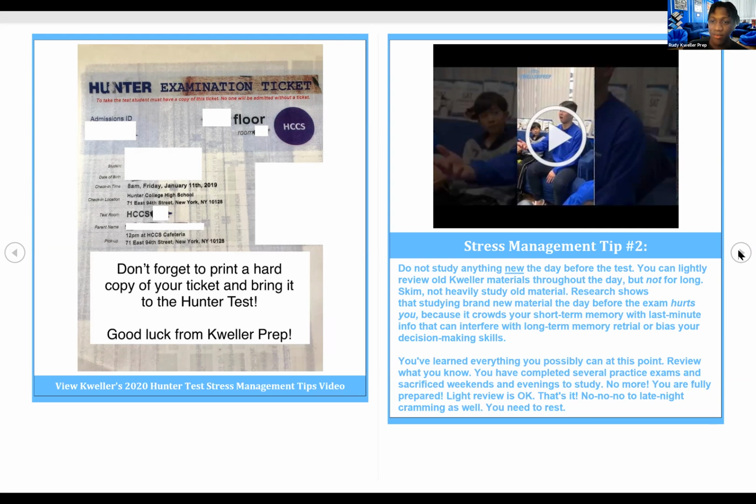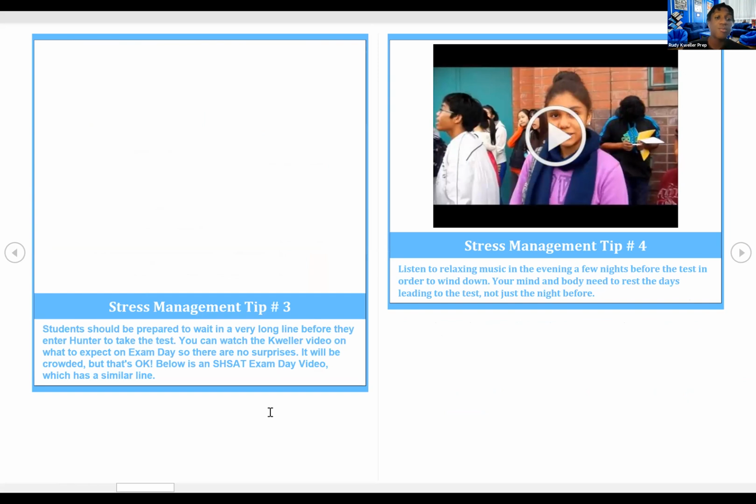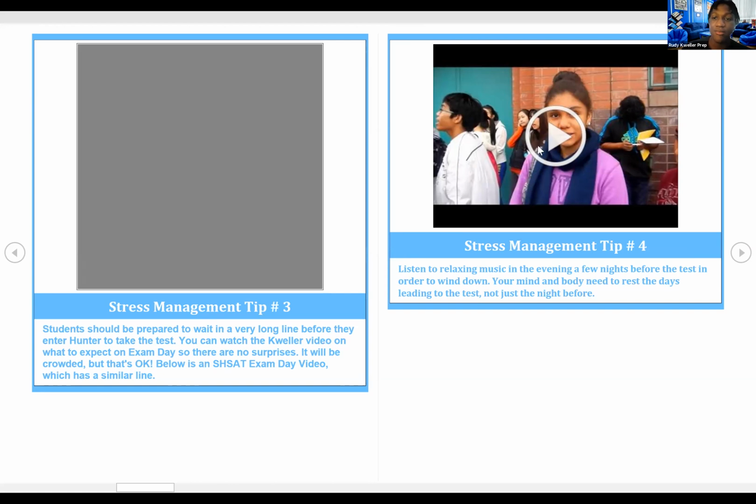Tip number three. Let's move on. Students should be prepared to wait in a very long line. Like Francis said earlier, it's a huge line. You're going to get hungry quick on it, before they enter Hunter to take the test. You can watch the Queller video on what to expect on exam day, so there are no surprises. It will be crowded, but that's okay. Below is an SHSAT exam day video, which has a similar line. So let's take a look at the SHSAT exam video.